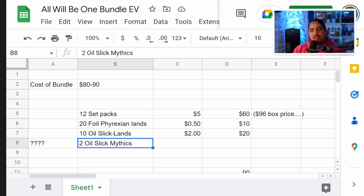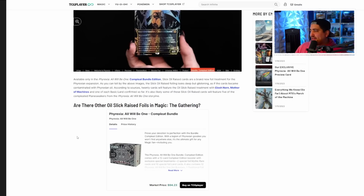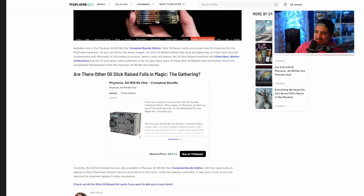Because while I believe that the oil slick mythics are going to erode in value pretty quickly upon initial release, I also feel that this is the type of product that may not get as many restocks as the other things. I think this bundle reminds me a lot of the Warhammer commander decks, that they're going to try to keep them in stock and they're just going to keep selling out because the value is so strong inside them. The Warhammer decks, they keep reprinting them and they keep selling out. They are still holding up very, very well. And I think that's going to be the case here for the Phyrexia Complete Edition.